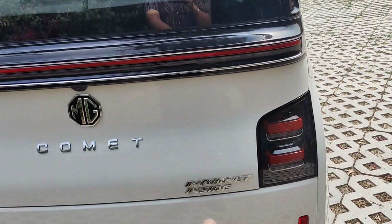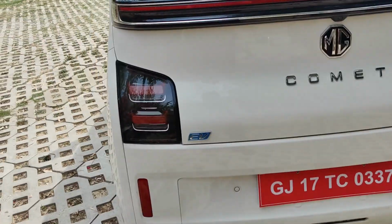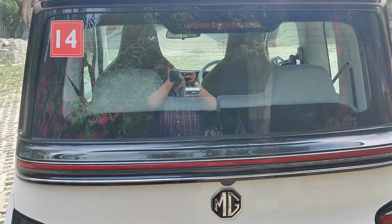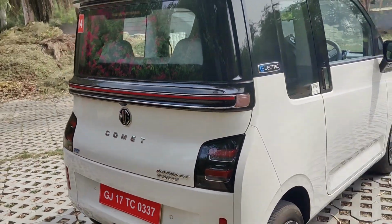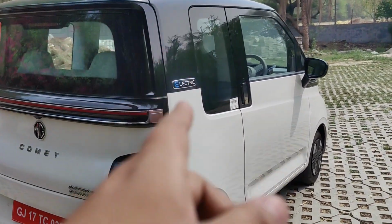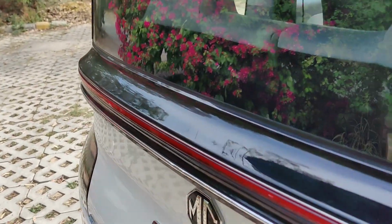You've got the MG badging, which is the insignia that we see on the Hector as well. So we have a separate EV badge on this, so that's great to let people know what it actually is, because you will be bombarded with questions the moment you get this car on the road, like we've gone through, and everybody wants to know what this is. They can tell from seeing the electric badge that this is an electric car, but what it is actually. Let's dig into practicality.